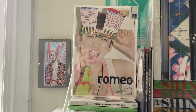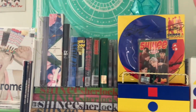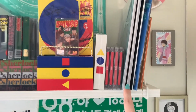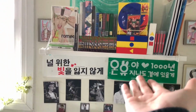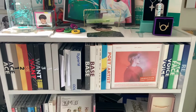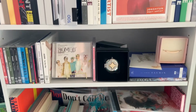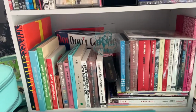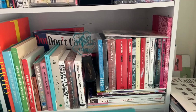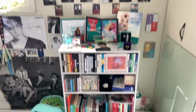Yay! Here's just a close-up of what everything looks like on my shelf. So on this floating shelf, I have all of their Korean group albums. And I had to rearrange it because these didn't fit for a while. But this is what that looks like. And then in this shelf, I have all the other albums. So the first shelf is for solo albums. Then the second shelf is for small Japanese albums. And then the bottom shelf is where the DVDs, photo books, and bigger albums are. But yeah, so this is what the shelves look like. And now we'll go into everything in more detail.